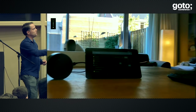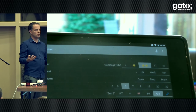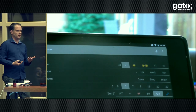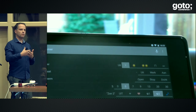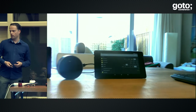So you can see here, this is the traditional interface he used on his mobile phone or on a tablet to control his home. And what he basically did was he coupled Alexa to his existing solution, openHAB, which we will discuss in a minute. So he could quite easily, within, I think, an hour or something like that, add voice control to his existing home automation setup, which is quite nice, I think.